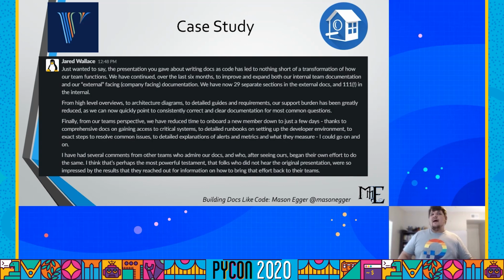We're now at 29 separate sections in the internal docs and 111 sections in internal. This includes runbooks. This includes architectural decisions on why we chose to do this. This includes outages. All of the team's postmortems are put in these docs, so you can go and read the entire incident from start to finish, and you can see all of them chronologically as incidents have come up. They've all been really good.